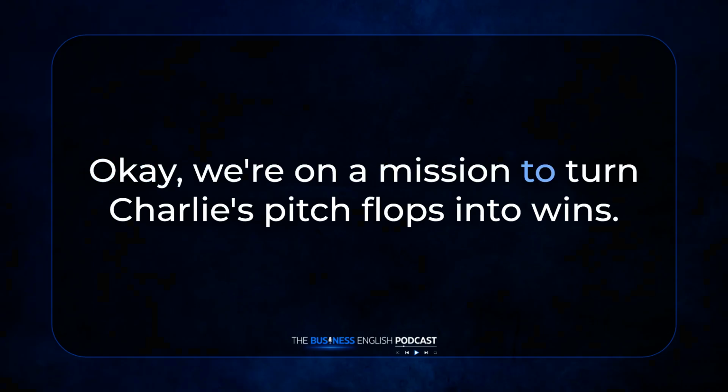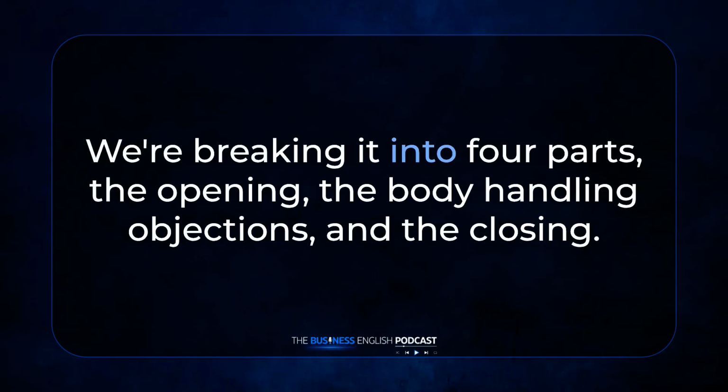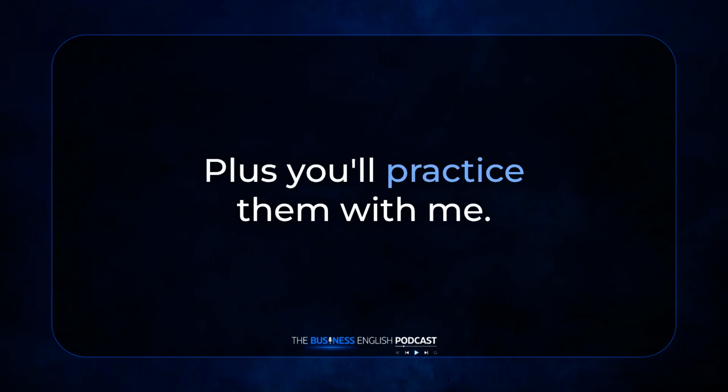Okay, we're on a mission to turn Charlie's pitch flops into wins. We've covered why persuasive sales presentations are your golden ticket, and now it's time to get hands-on. How do you actually build a pitch that hooks, convinces, and closes? Buckle up, we're breaking it into 4 parts: the opening, the body, handling objections, and the closing. And stick around because I've got phrases you'll want to steal, plus you'll practice them with me.